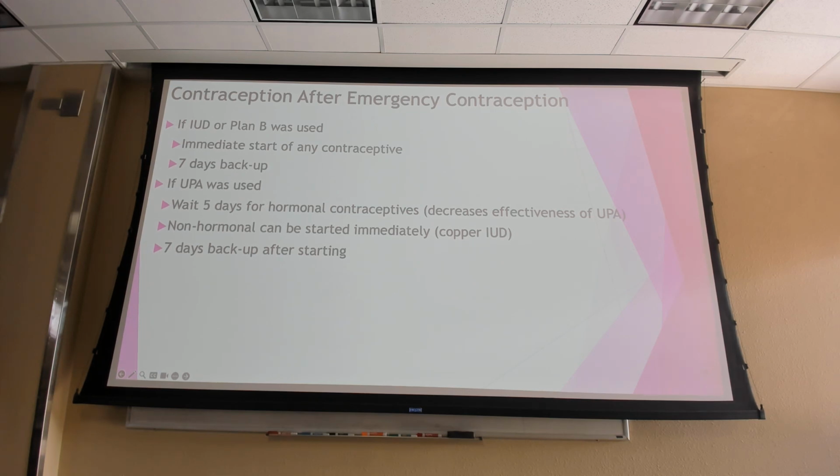If you use ulipristal, you want to wait at least 5 days before you use hormonal contraceptives. That means any of the contraceptives we talked about, right? Progesterone is a hormone, and the combined hormonal contraceptive is all hormones, and that's because it decreases the effectiveness of the ulipristal. So you want to avoid the hormonal contraceptives. You can just do a copper IUD, which can be placed right after ulipristal, but not any of the hormonal contraceptives. A 7-day backup is recommended.